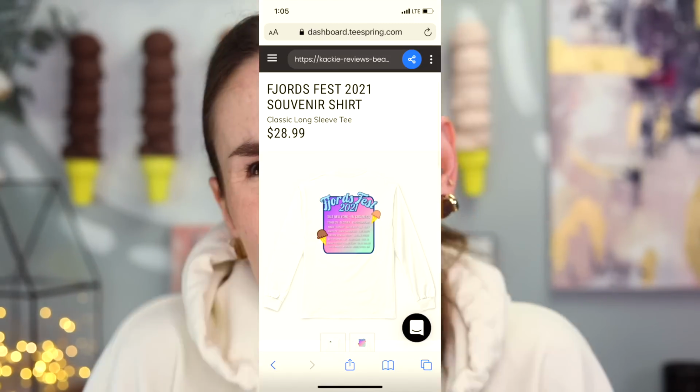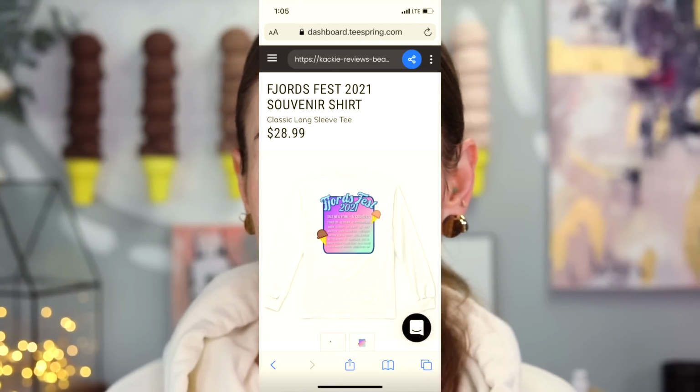There is Fjordsfest merch. It has a bunch of the brands that we're gonna be talking about today, although some of them didn't make the cut. I know, super piping hot tea.